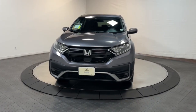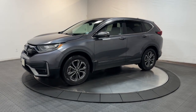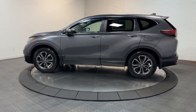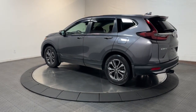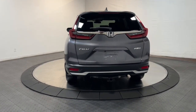Here is a wonderful 2020 Honda CR-V. This vehicle is an outstanding buy with fewer than 35,000 miles on the odometer. Presenting the Honda CR-V, the distinctive small SUV that does it all in premium style. From its high-end feel to its all-weather capability and sophisticated comfort, this sleek crossover will delight you on every adventure.